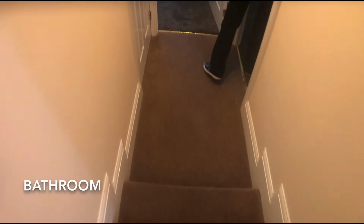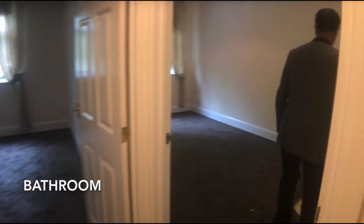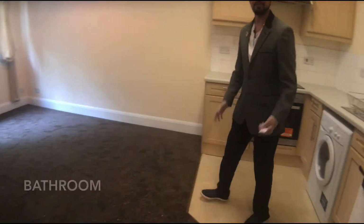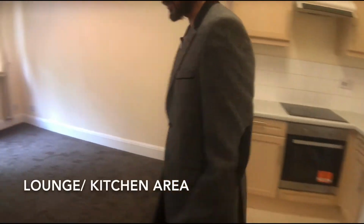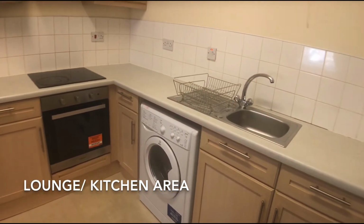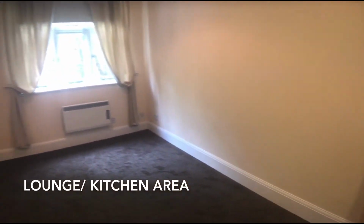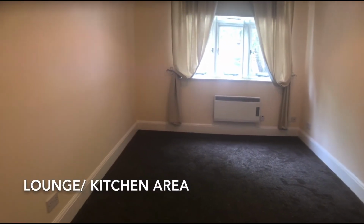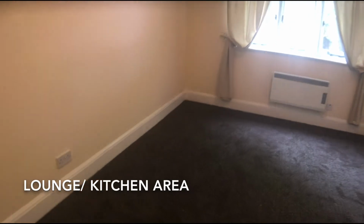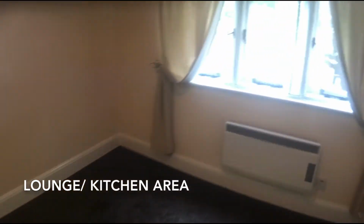So we'll go into the main lounge. If you come in, lovely lounge diner. I'll get out of the way so you can take the pictures. Really good space, new carpets, curtains, blinds, everything's kind of here. All someone needs to do is to come in, plonk their furniture down, and you're basically ready to go.